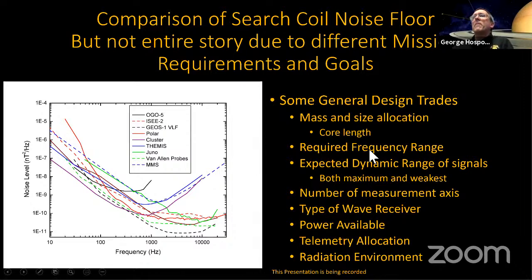And some of the things we worry about is the mass and size allocation, especially the core length for the TRACERS mission, for example. In the design phase, we had to fit inside the fairing that we might use to launch the mission. And so we had to have shorter cores so they would fit within the spacecraft envelope.